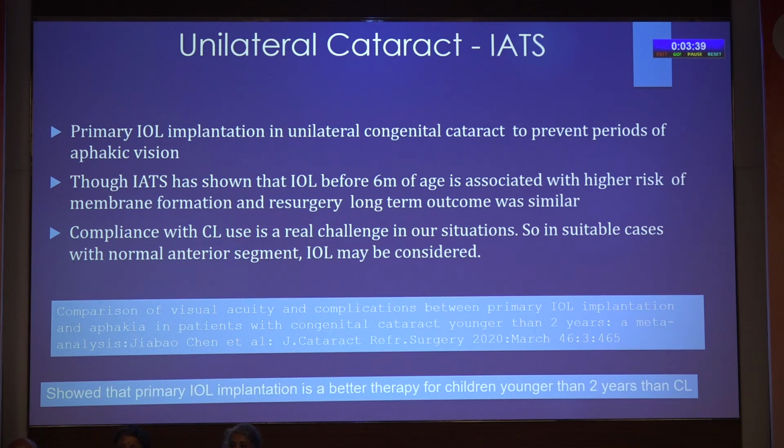And we have already seen unilateral cataracts, where primary IOL implantation is to prevent periods of aphakic vision. So though IATS has shown that membrane formation and resurgery had to be done, long-term outcome was similar, and compliance with contact lens, as they used about 9 to 11 contact lenses in a year, which was provided by the study, is not possible in our situation. So probably we may have to consider IOL implantation in a normally formed eye with normal parameters of cornea and anterior and posterior segment.